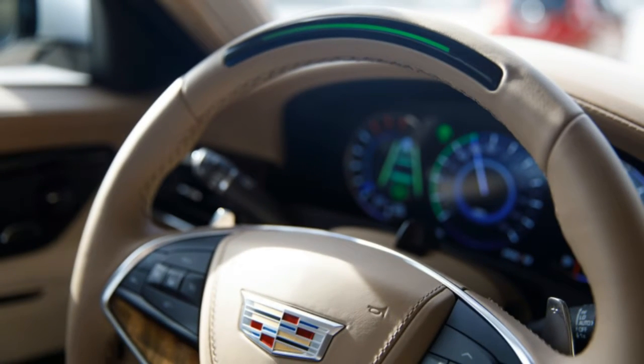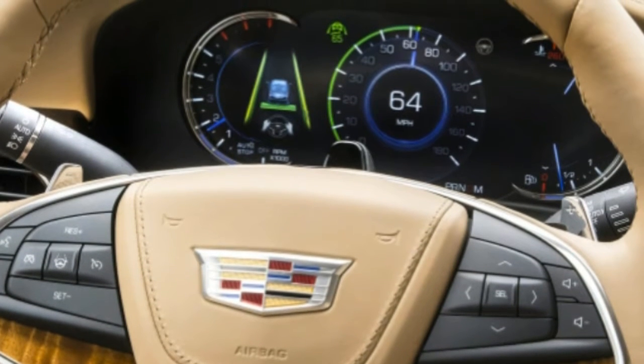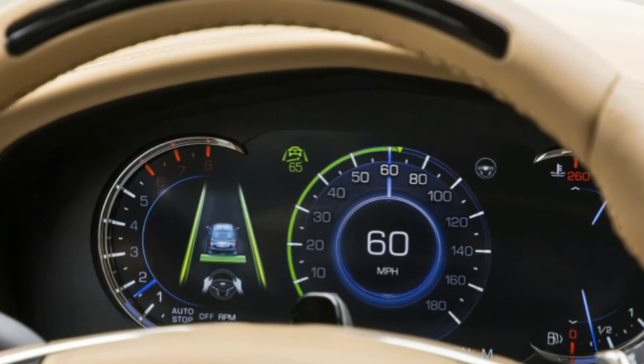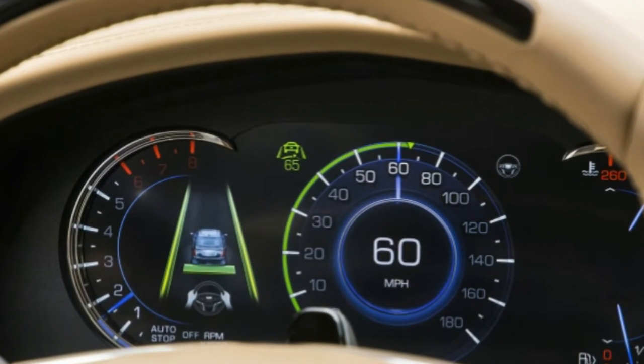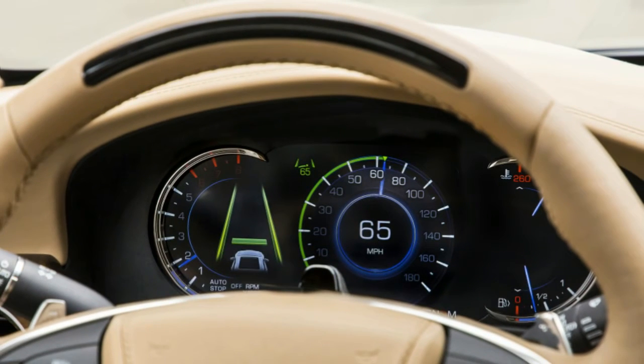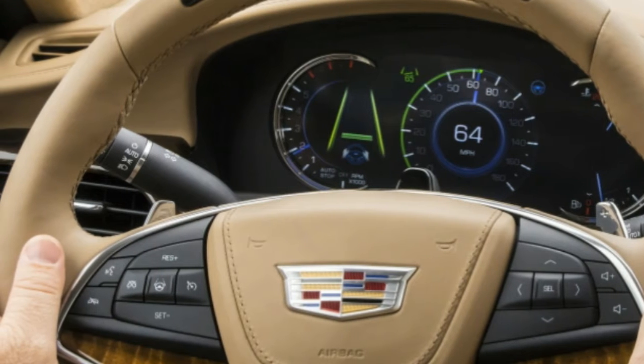Here's what we think. Senior Editor, Green, John Beltz Snyder: Super Cruise, man. On Wednesday night, I rode home in a 2018 Cadillac CT6 with Super Cruise. I say rode, but I was sitting in the driver's seat. I spent more time with my hands off the steering wheel than on it.